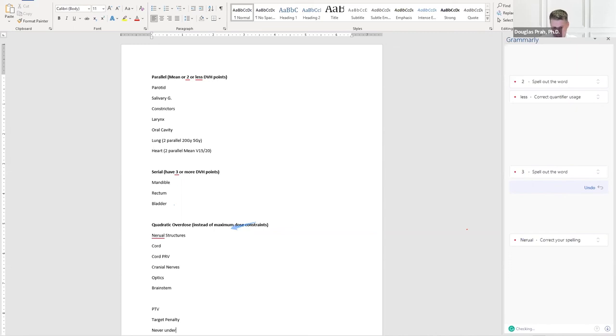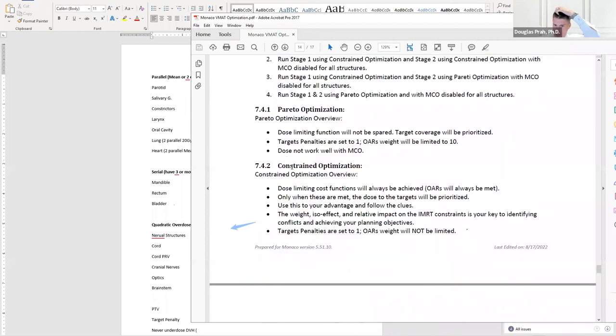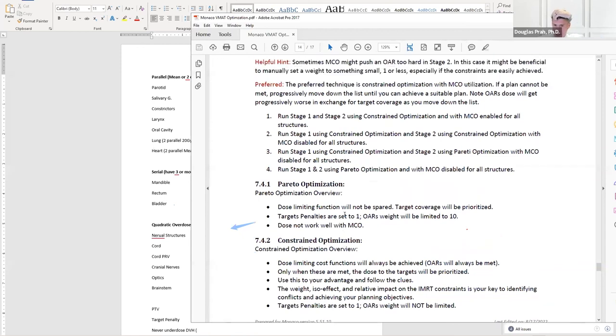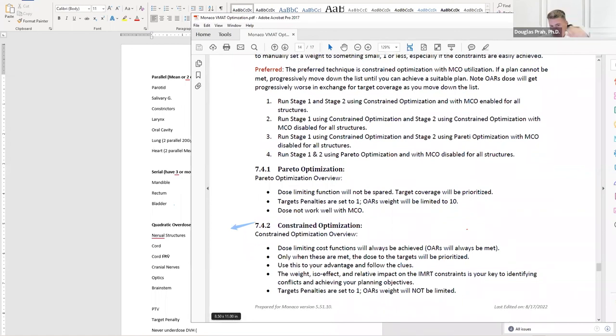I personally never use underdose DVH, because remember I switch back and forth between constrained and Pareto. I like having the ability to go back and forth between the two. So if you set up a plan and you're using an underdose DVH, well, the priority sort of changes when you go between Pareto and constrained.